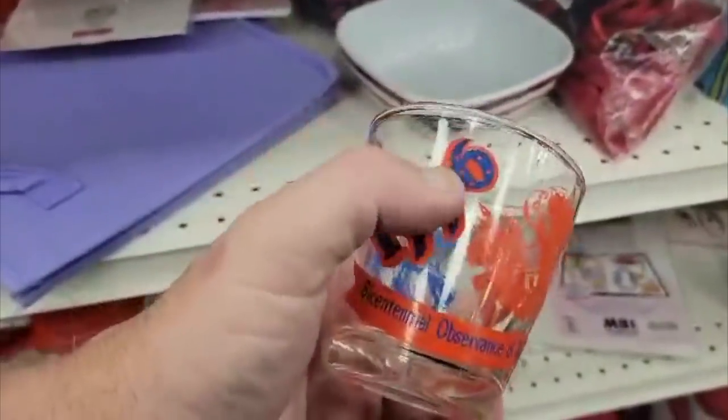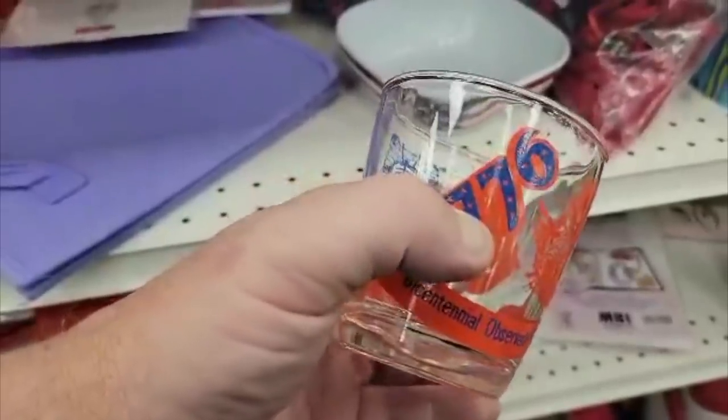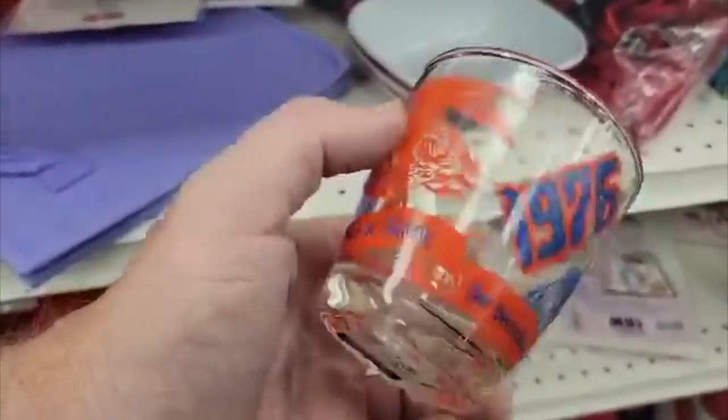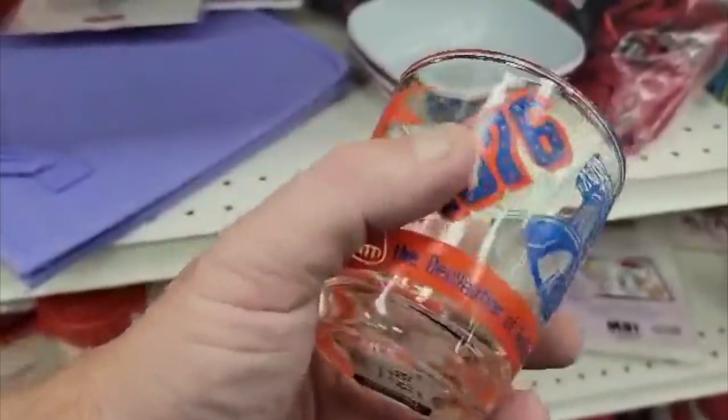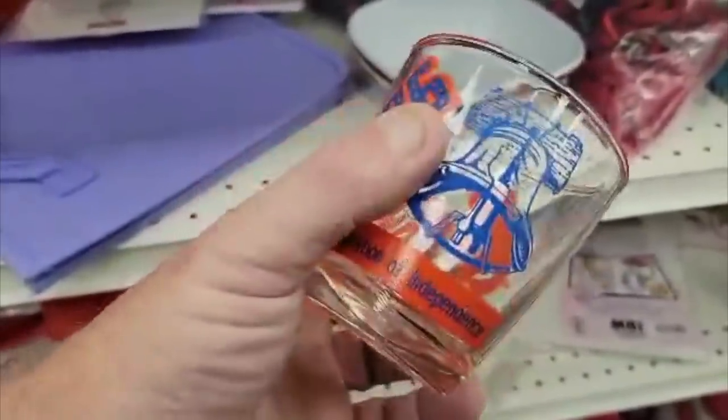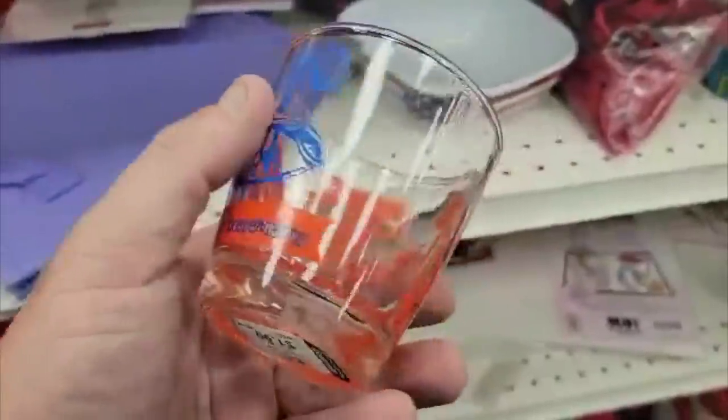I like the ACL, or applied color label, to be really strong and vibrant. If it is, it hasn't been through the dishwasher, which is nice. Dishwashers will destroy these types of glasses, so don't go sticking them in a dishwasher. All right, see if we can find anything else.